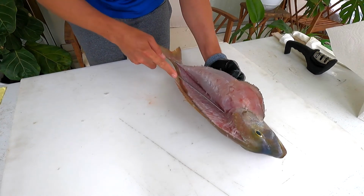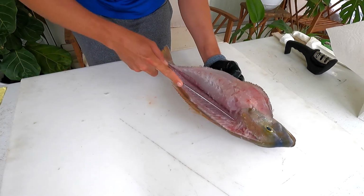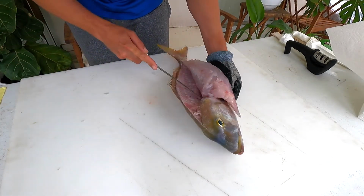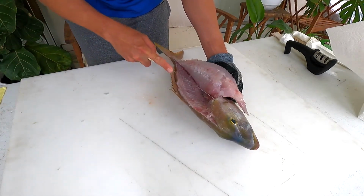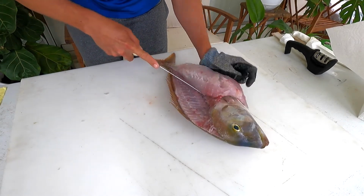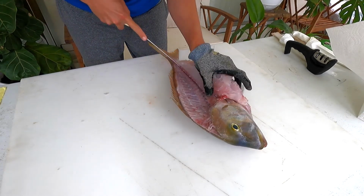But I am lifting up that fillet and skimming it with the tip of my knife. In the Gulf, there hasn't been a stock assessment on these fish, but they're believed to be pretty resilient. The IUCN, they're a species of least concern.